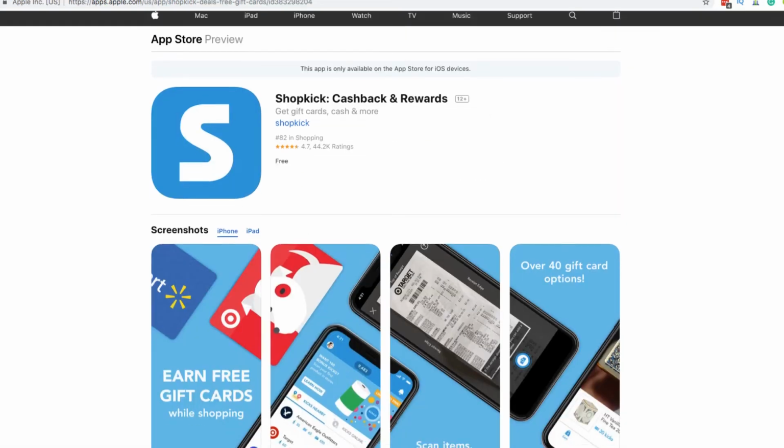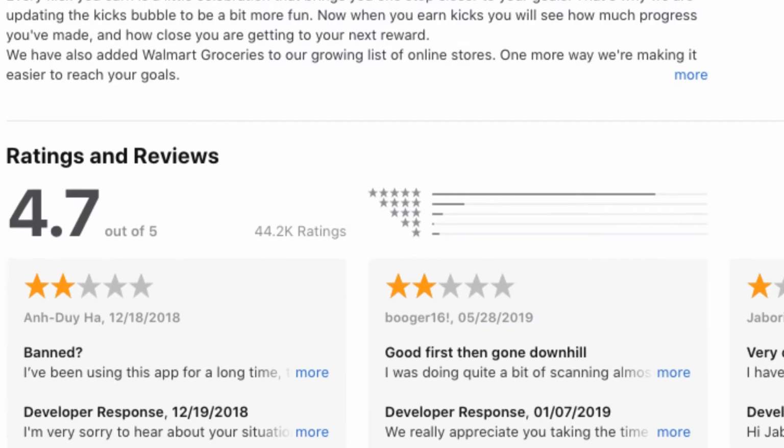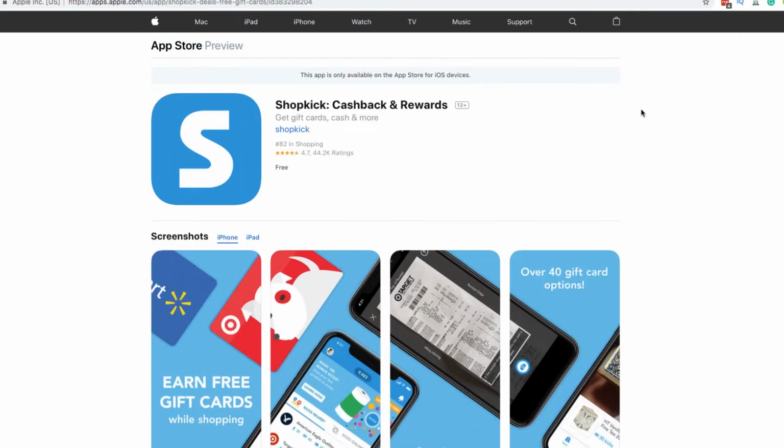On the Apple store, we have 4.7 out of 5. Again, most of them are 5-star. You always have people that have a bad experience or whatever. There's always that as well. There are 44,000 rankings on this one as well. So lots of rankings, a lot of clout for these folks. It's definitely something you want to check out.